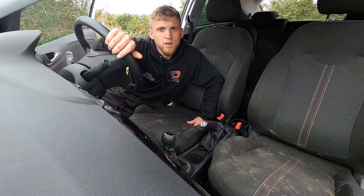So I'm going to continue around the plastics now. With the steering wheel, I also spray onto this brush and then wipe it all around and wipe it in. The last thing you want to be doing with a spray bottle is absolutely soaking the steering wheel area, the radio, the electrics.